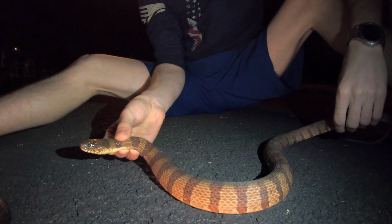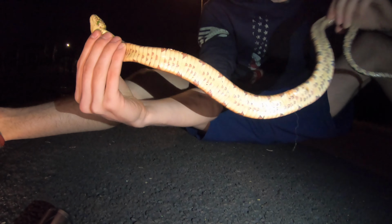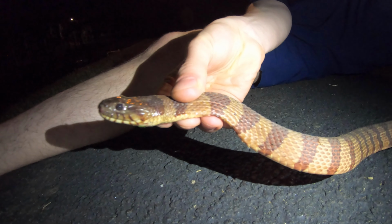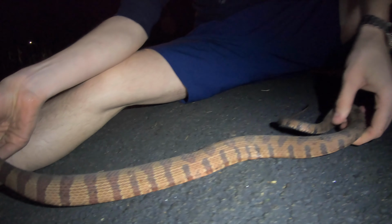Alright, so we just caught our first banded water snake. Actually, not a banded water snake, it's a northern water snake that we found. This is a northern water snake. Snagged him with the little snake grabber over there. So they basically range from like 24 to 55 inches. And this is a pretty decent sized fella.